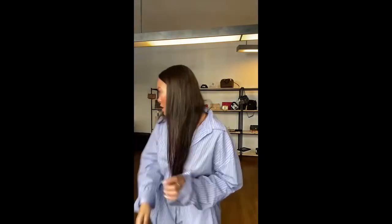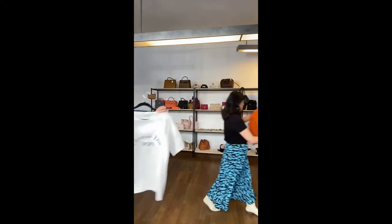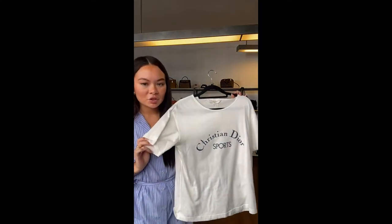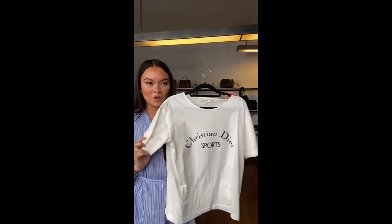Vicky, what about your t-shirt? Let me just see which one. This one? Vicky, let me know if this is the Dior t-shirt you want to see. We don't have any LV jewellery, unfortunately. But let me know if this is the Dior t-shirt that you want to see.